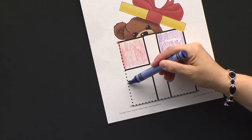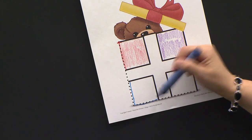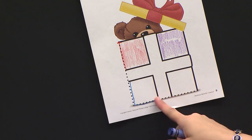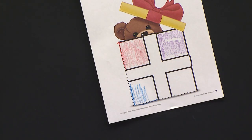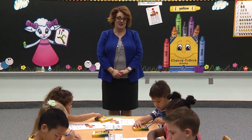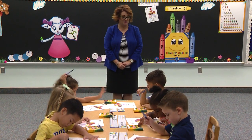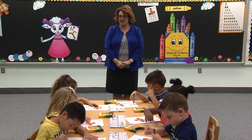Watch, Mrs. Stewart. I'm going to go down and across and stop. I'm not going to go all the way. I'm just stopping right here in this square. And then I'm going to color it in. Blue crayon check. I like how this time you waited for Mrs. Stewart. You are being so diligent. Go ahead and make that square blue. The one underneath the red square. Go ahead and do that now.